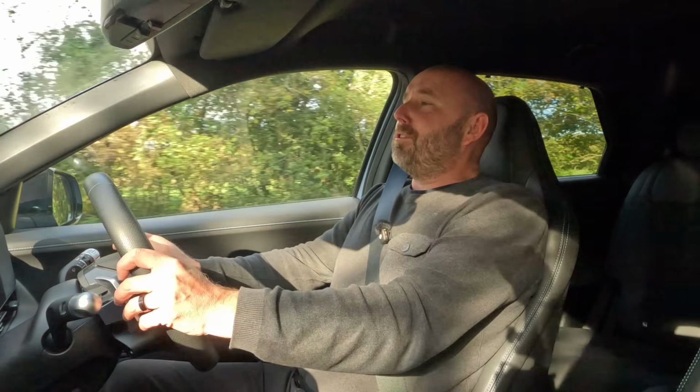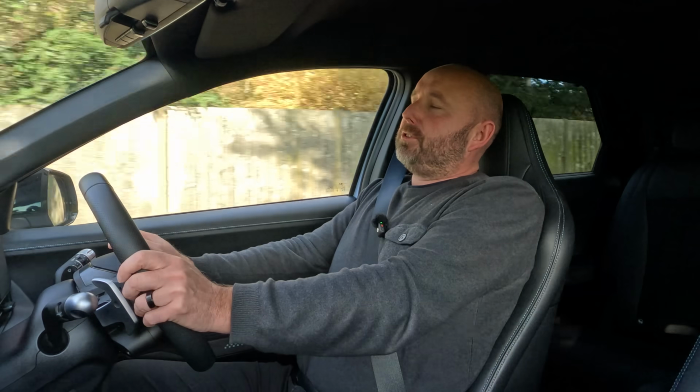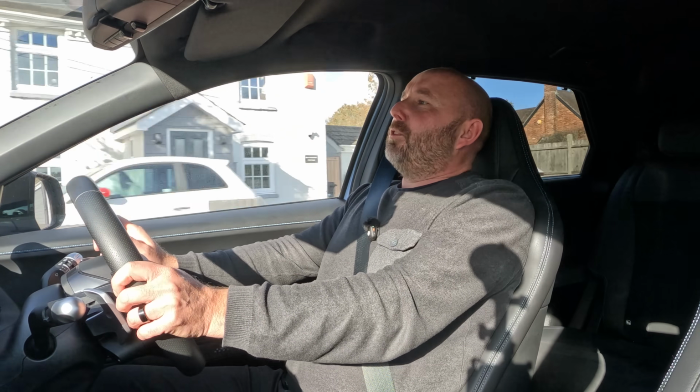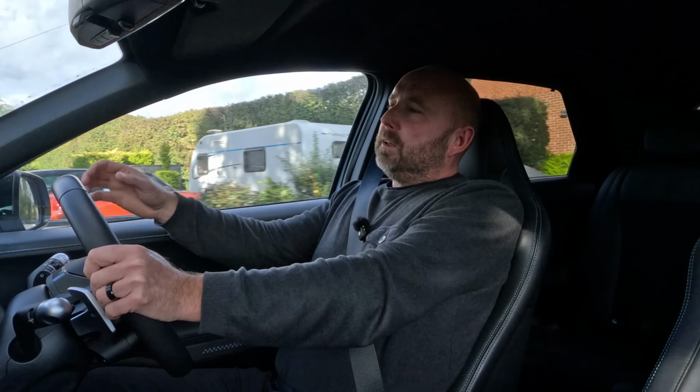The reality is I can just drive this nice and quietly after a stressful day at work. I can just drive home. I can charge at home, 10,000 miles worth of driving on my charging at home is only going to cost £200 or so.